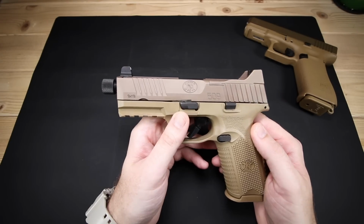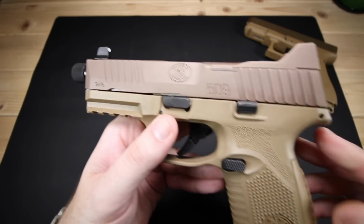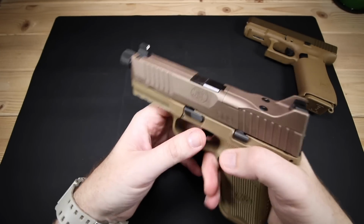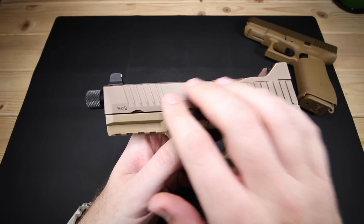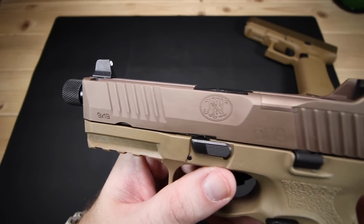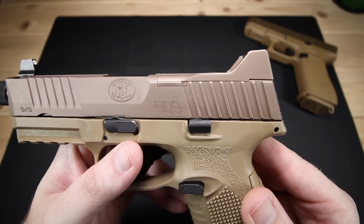All right, let's take a look at the slide of the FN for a moment or two. In terms of serrations, we do have both front and back serrations, and they're really grippy. They do a great job. They allow you to manipulate that slide pretty much any way you want to do it. And the rest of the milling on the slide, I think, is really attractive. And the finish has held up quite well, as has the Glock 19X. And I think it's just a really sharp looking design.